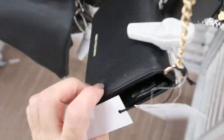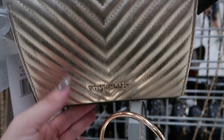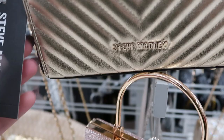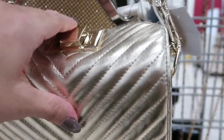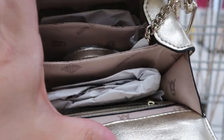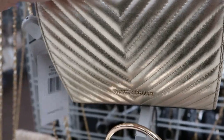Here's another like Dreams. And this one's also $12.99. This metallic Steve Madden bag is really cute. It retails, there's no retail, but it's $29.99. Has a little top closure. That's how it works. So it's really pretty. And a little arm.